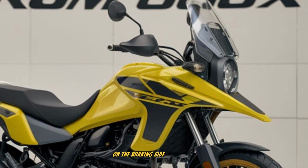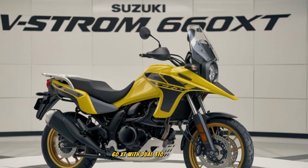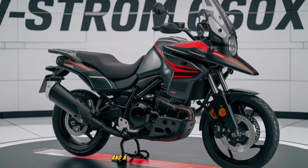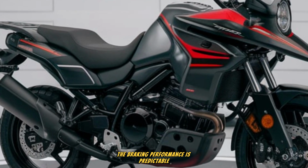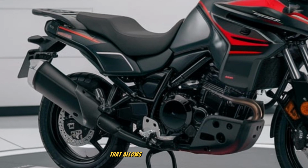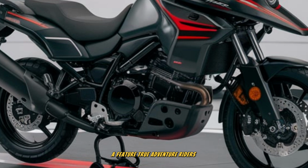On the braking side, Suzuki has equipped the V-Strom 660XT with dual 310mm front discs paired with Nissin radial calipers, and a 260mm rear disc. The braking performance is predictable, progressive, and supported by a 2-mode switchable ABS system that allows rear wheel ABS to be disabled for off-road use, a feature true adventure riders will appreciate.